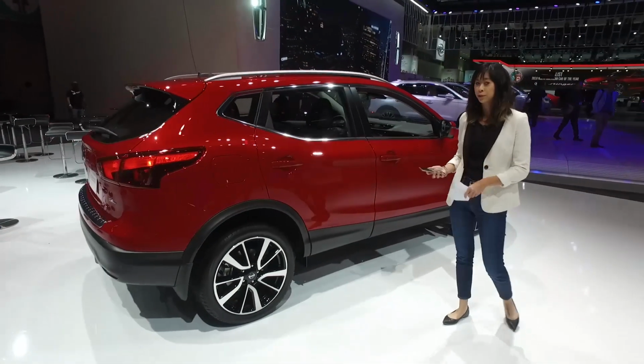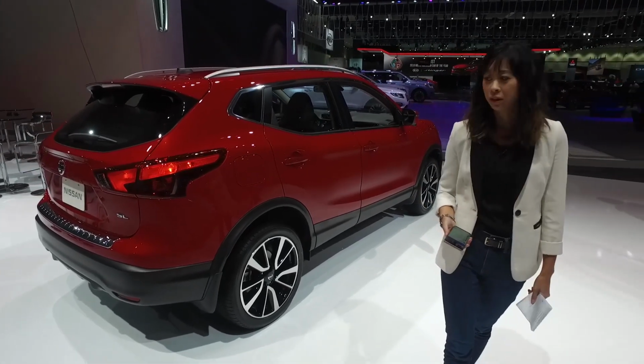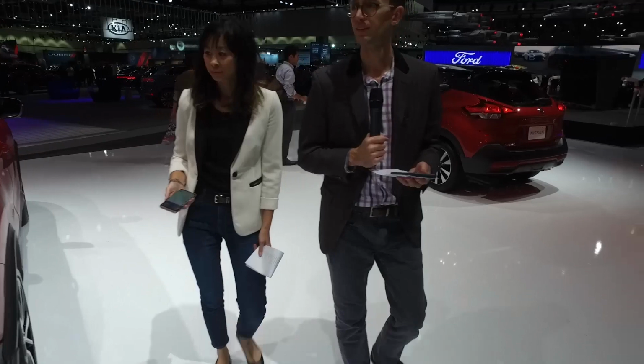So, Ben, it's actually right here. This is the Nissan Kicks, and this is an all-new model for North America. Up until now, it's been sold in other markets around the world, like Brazil. I think it's sold in Europe as well, some of Latin America. What size is this vehicle? It's pretty small.